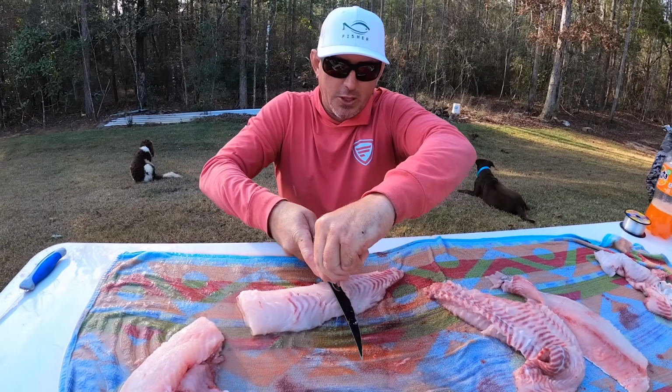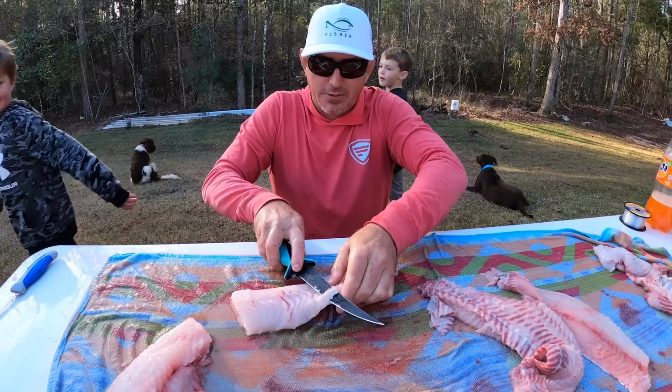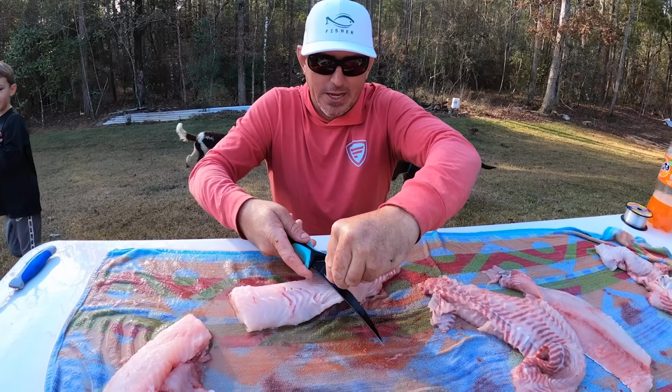So I just skin a little bit of it off. Some of y'all might like that fat. I don't. It's like fat on an alligator. It can be really, really nasty.